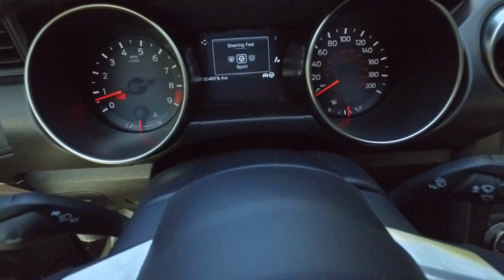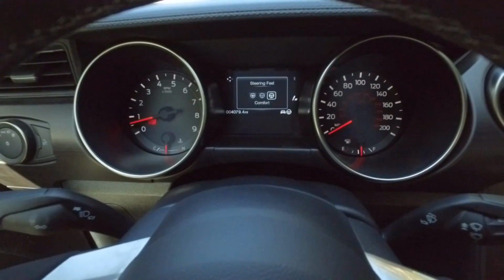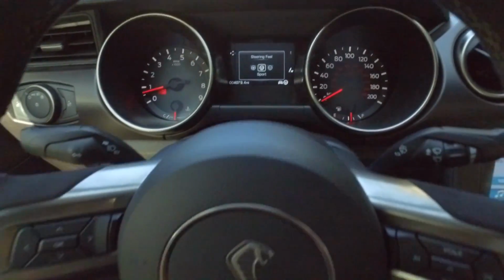Steering adjustability. This is one that I'm a big fan of. The Model X has it too, but this one you can feel it even more than on the Model X. You can adjust your steering feel according to whatever setting you want to leave it on. So you can do comfort, you can do normal, or you can do sport. It's honestly a waste of time to have it in anything other than sport, because it feels really nicely tight.